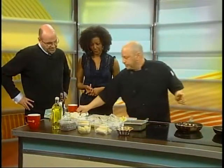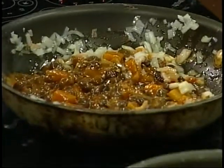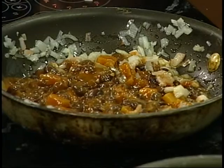So we're going to put a splash of balsamic vinegar in this. That looks great. I like the colors. A splash of balsamic wherever I go. It's my new cologne, kids. Love it. And don't laugh. It's true.